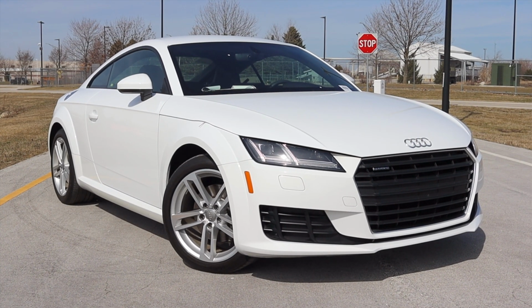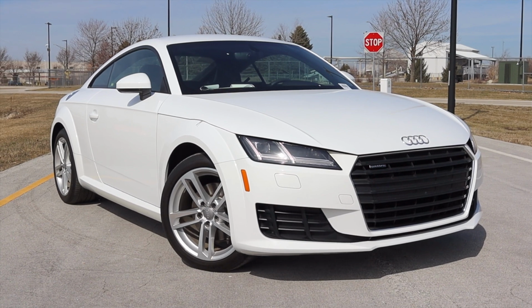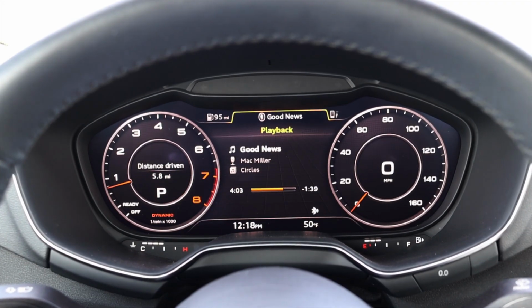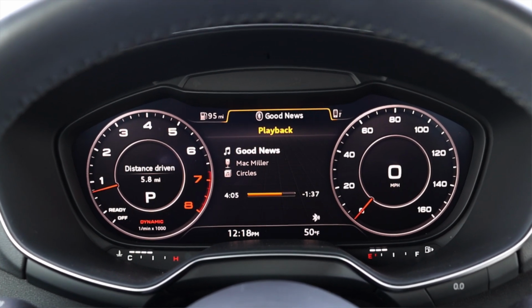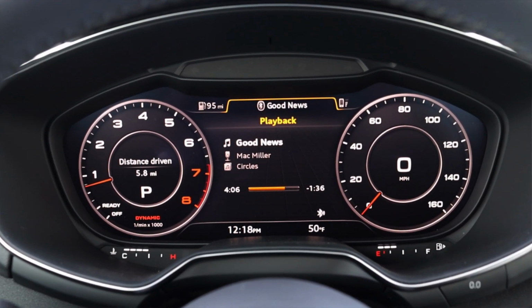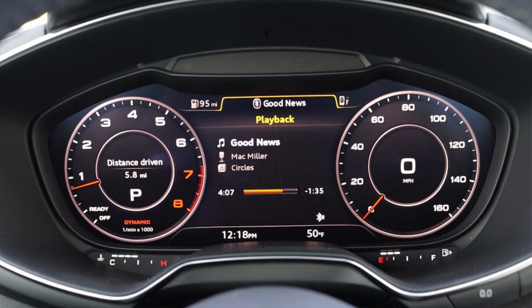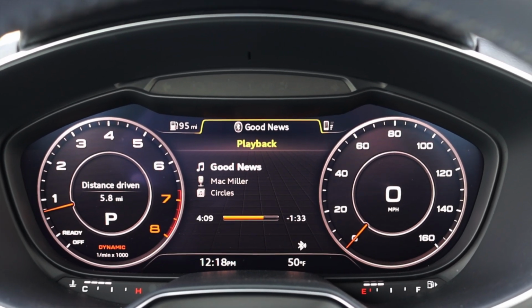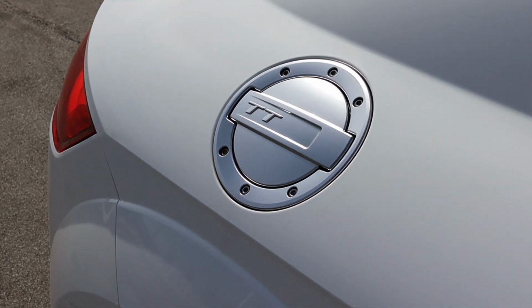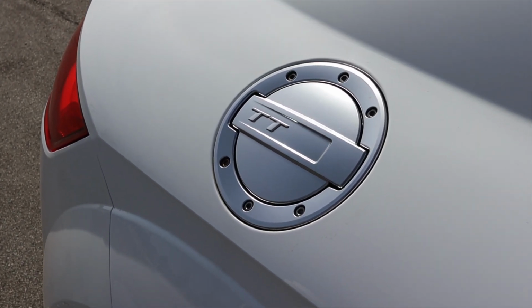Now we got to talk about my thoughts on the Audi TT as a whole. What do I think? Well, I think the infotainment system is very frustrating, and I don't see why they had to put it in the gauge cluster. I guess it cleans up the middle, but I feel like this isn't such a sports car, such a driver's car, that it really needed that. However, that's really my only large-scale complaint with the TT.